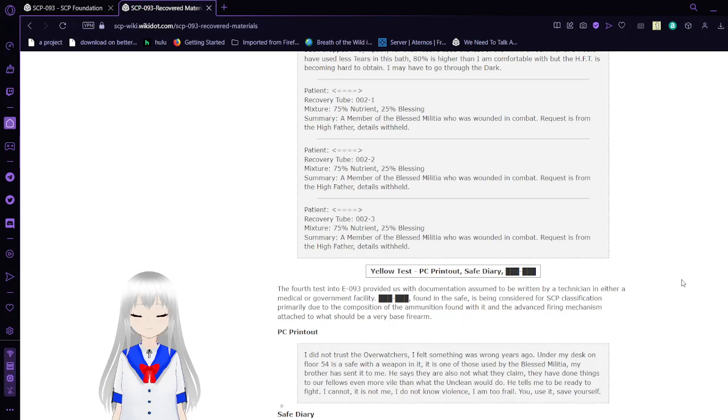PC printout ends. I did not trust the Overwatchers. I felt something was wrong years ago. Under my desk on floor 54 is a safe with a weapon in it. It's one of those used by the Blessed Militia. My brother has sent it to me. He says they are also not what they claim. They have done things to our fellows, even more vile than what the unclean would do. He tells me to be ready to fight. I cannot. It is not me. I do not know violence. I am too frail. You, use it. Save yourself.